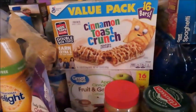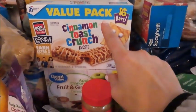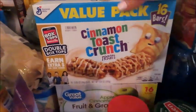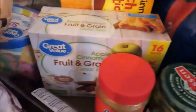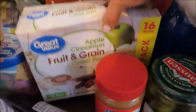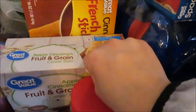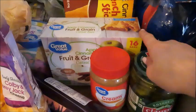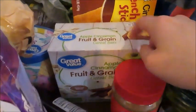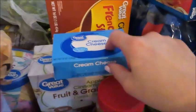I feel like I always skip over stuff, so I don't know if I said any of this, but these I pack in the kids' backpack for snack, and same with these fruit and grain bars. Normally I get this big giant box that's 35 bars, but they didn't have it. They were all out this week, so I just got the 16 bars, and then cream cheese for another recipe.